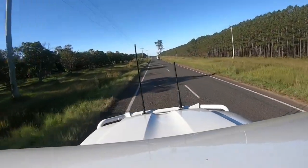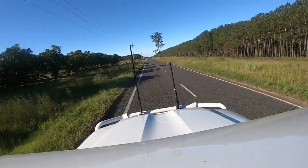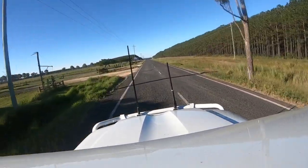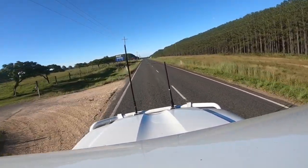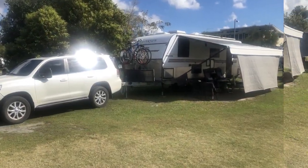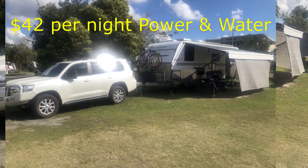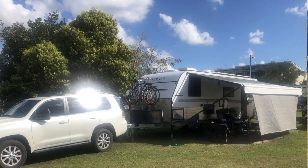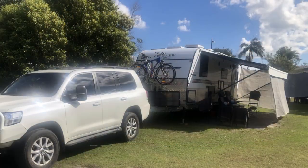So after a few days, we were able to get a caravan site in Tin Can Bay at the Tin Can Bay Tourist Park. So we headed off into Tin Can Bay. The site cost us $42 per night, and that's with our G'day Rewards discount, and that included electricity and water. The park is on the edge of town. It had a really nice walk into Tin Can Bay itself.